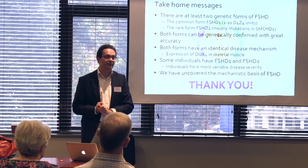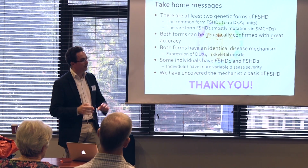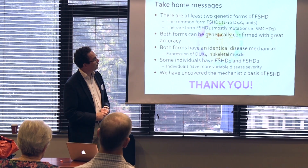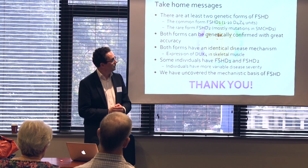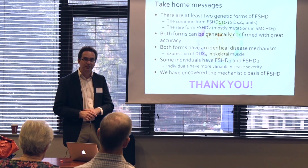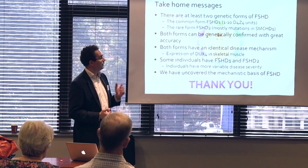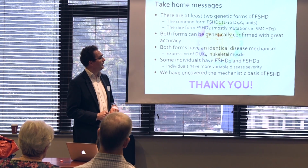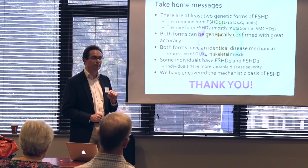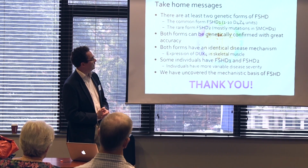Okay, so take-home messages. There are 2 forms of FSHD, FSHD1 and FSHD2. The common form is this contraction of this repetitive DNA structure. The rare form is most often caused by mutations in this protein that is necessary to keep this repeat structure in this closed environment. Both forms, and I think that's very important, can be genetically confirmed with very great accuracy. There's no need that people here do not get a proper DNA diagnosis for FSHD.